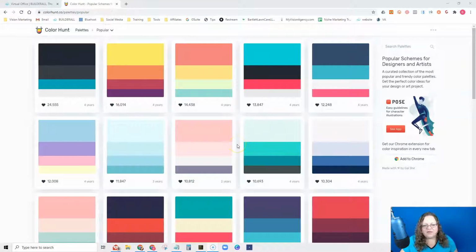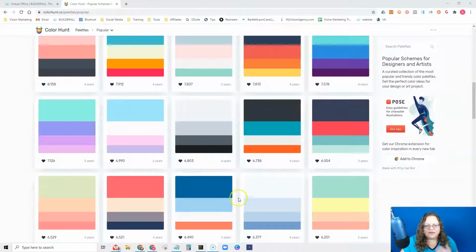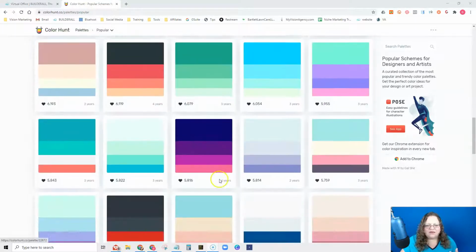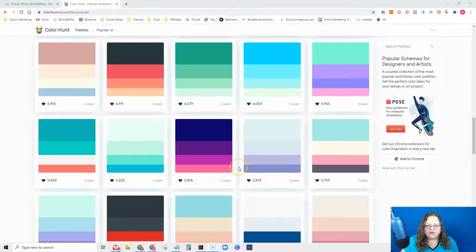I also always recommend that you choose a specific white and a specific black. So no matter which of these you decide to choose, always make sure that you do choose a black and a white as well as these colors here. If you had maybe a cake decorating company, you would want to choose colors that are feminine because your target audience is going to be majority female. If you had maybe a nautical, like a boat business, maybe you'd want to choose something like this. So always be thinking about your target customer and what they're looking for.